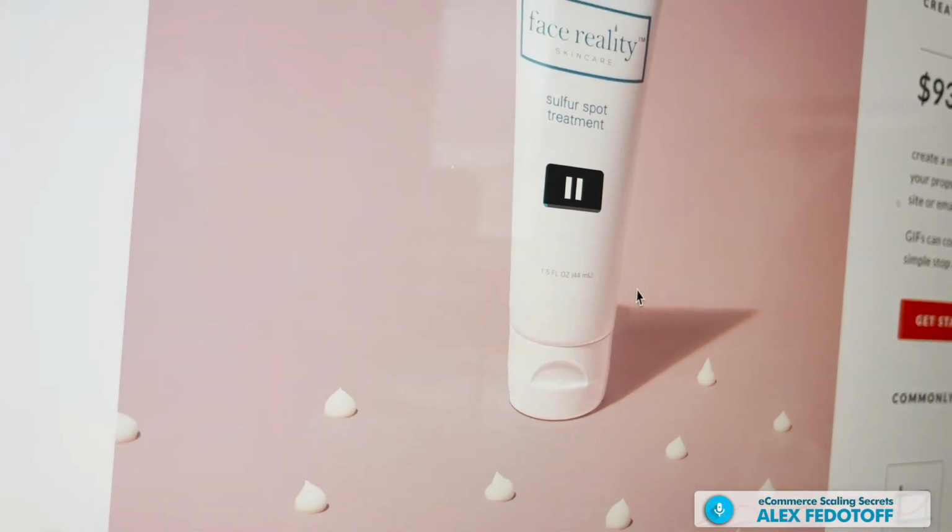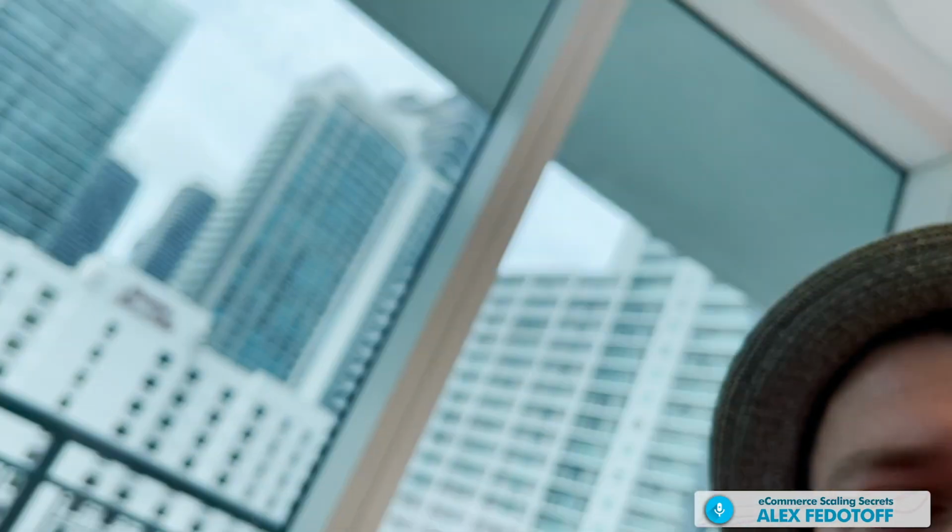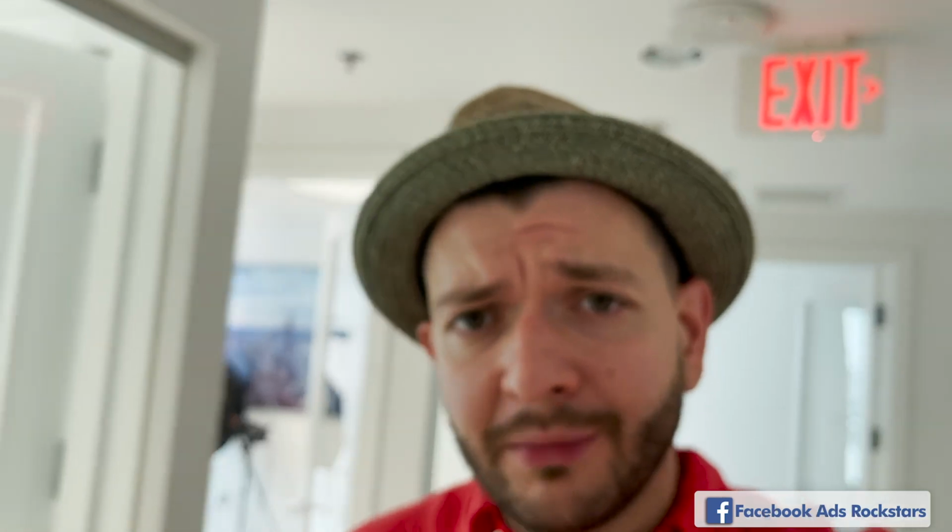Probably you could cut this cost significantly if you worked with your own video editor, your own team. But if you don't have that, then just use this platform. So 3 major things: funnel, creative, product.